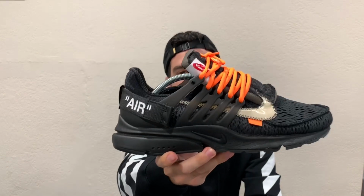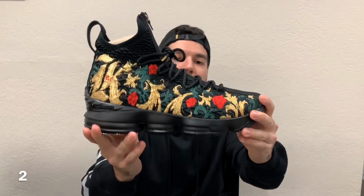I can't stop raving about them, and definitely earned the top 3 spot on my list. Number 2 is going to be the biggest surprise on this list to most people, but it really should not be, and I'll just let the sneaker do the talking. Number 2, we have the LeBron 15 Kith Closing Ceremony.